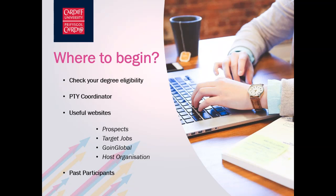So I'd like to start the session with some useful information on starting with your research. So if you are eligible to undertake a traineeship, hopefully you'll find all of this information quite useful. And as I've said already, with most things, preparation is key, and the preparation starts quite far in advance. So students are usually asked to consider looking into the placement about 1 year in advance. So for example, if you're due to go abroad next September, it's now that the research should start, the applications open and things like that.